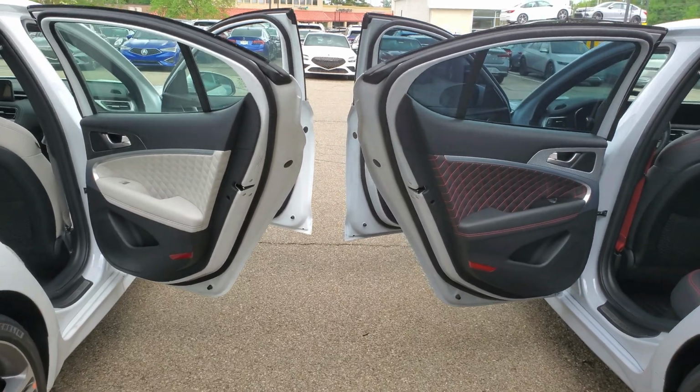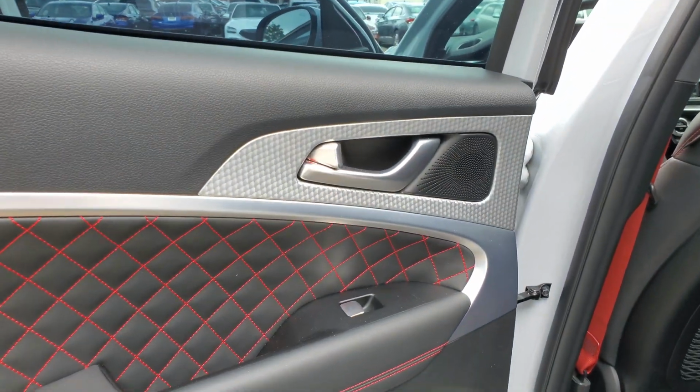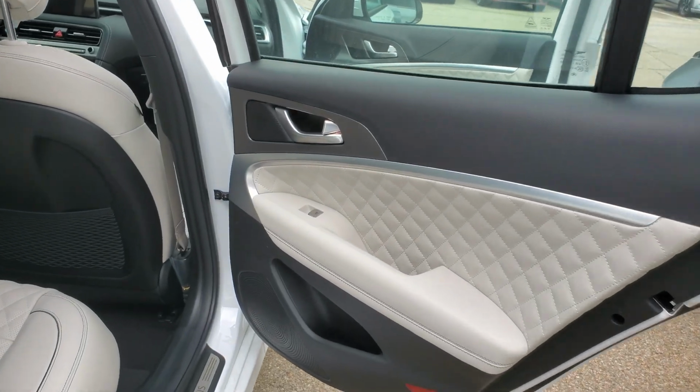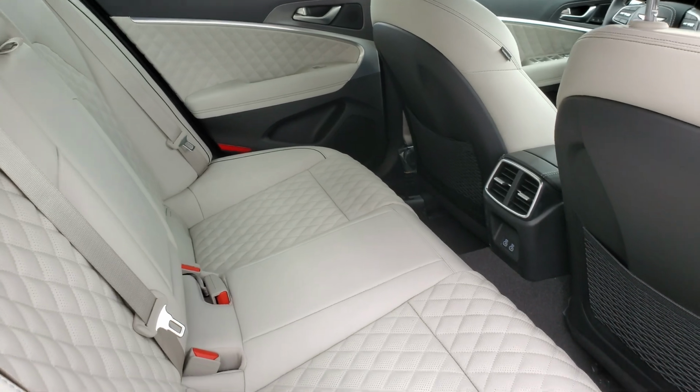Now, as we make our way into the back of the car, again, the different trims continue into the back of the vehicle. Really nothing else changed in the car. The back of the seats are still plastic. They have the little mesh nets. No changes in the back of the car.